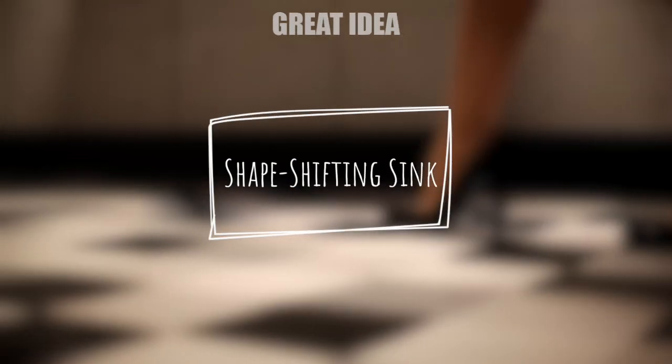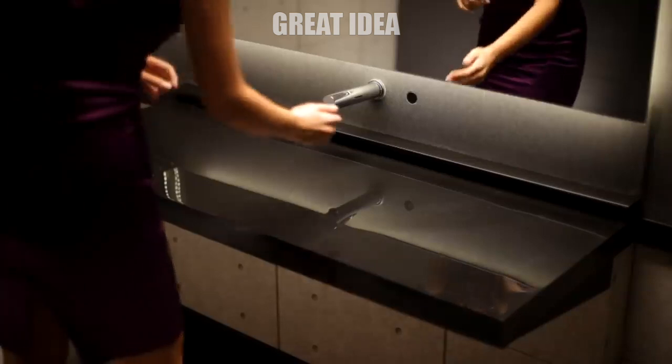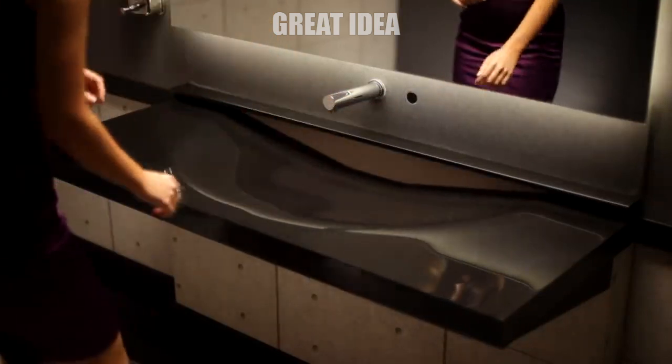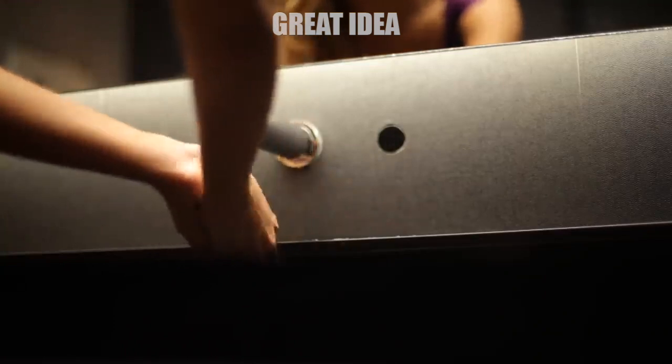Shape-shifting sink. If you're after a statement piece to complete your bathroom, look no further than the self-proclaimed world's coolest sink, designed by Osman Can Ozcanli. At first glance, this shiny black surface isn't the sink at all, but with a touch of a button, the entire thing shapeshifts to create an ergonomic wash basin.